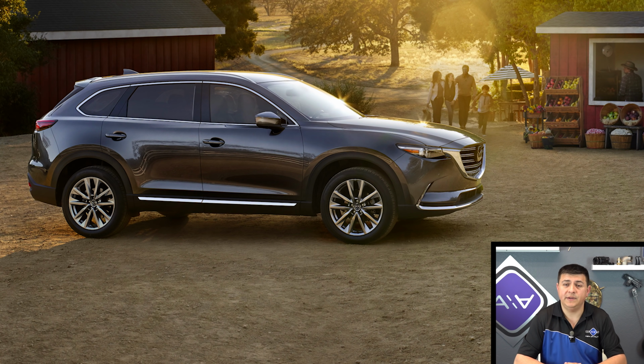To bottom line this segment, I'm actually going to declare a tie between the Kia Sorento and the CX-9. I like a lot of things about the Sorento. I like its overall lower price tag if you're targeting the absolute value entry. I like its longer warranty, and I like the more comfortable driver's seat if you're looking at the top-end trim. That is a pretty big deal for me. But on the other hand, again, the CX-9 is awfully attractive.